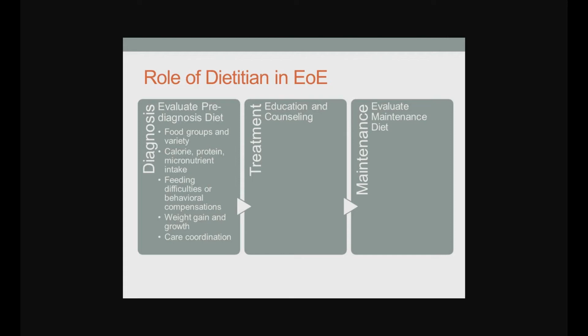We also look at their weight gain and growth. Their prior growth history is also important. And then we do what's called, in our world, care coordination. So we work with the team members, we talk to the physicians, we talk to feeding therapists if they're available, we talk to all of the different team members about our concerns so that we can all come up with a plan that works together.